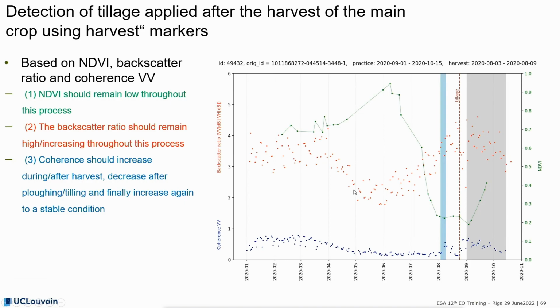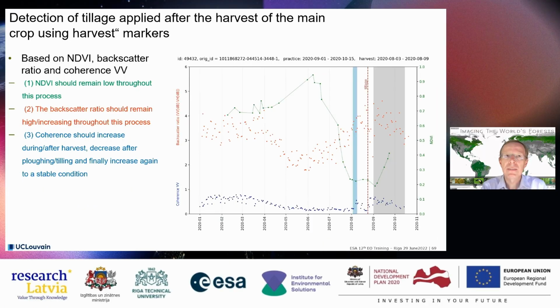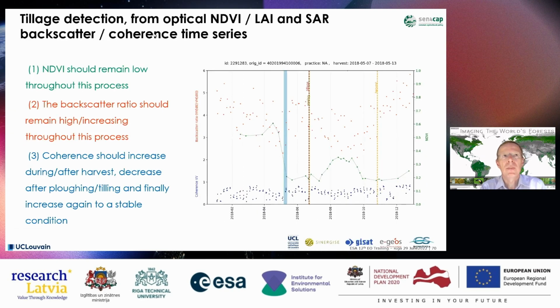These are similar to the harvest markers, but applied to tillage, meaning that you don't need high vegetation before. You can be low vegetation and still have a detection of tillage. This is another case, but very similar, where the tillage took place at the sowing and not after the harvest. And of course, you are able to detect the tillage anytime it takes place during the season.